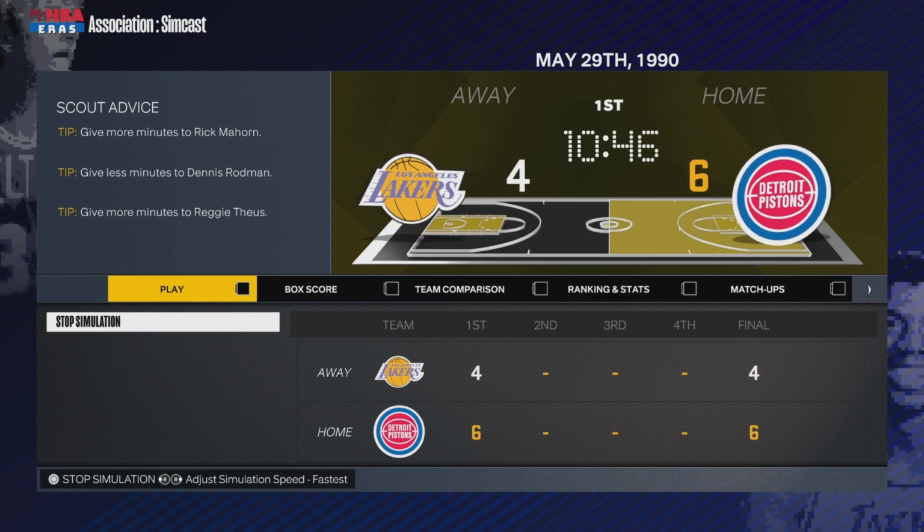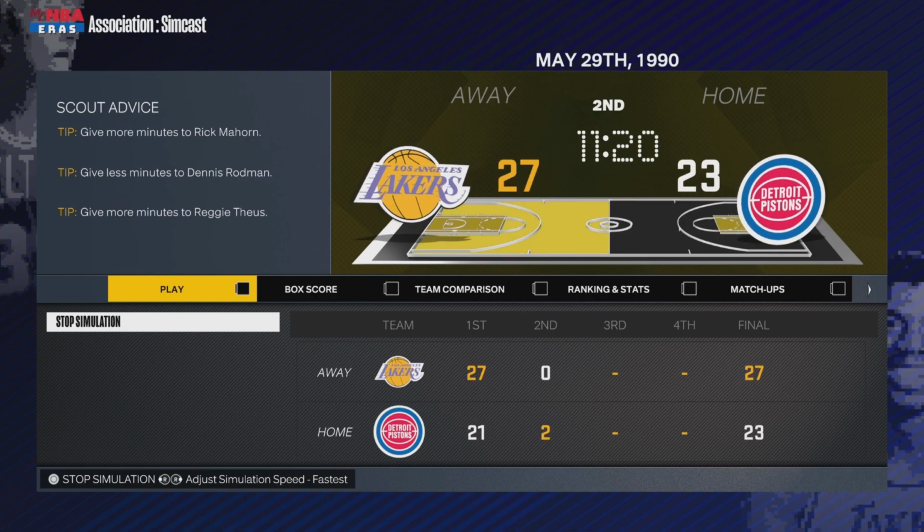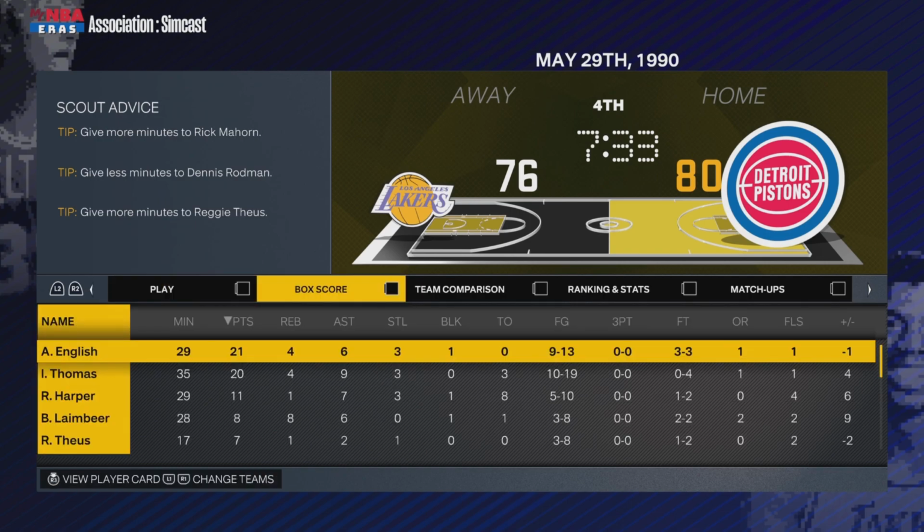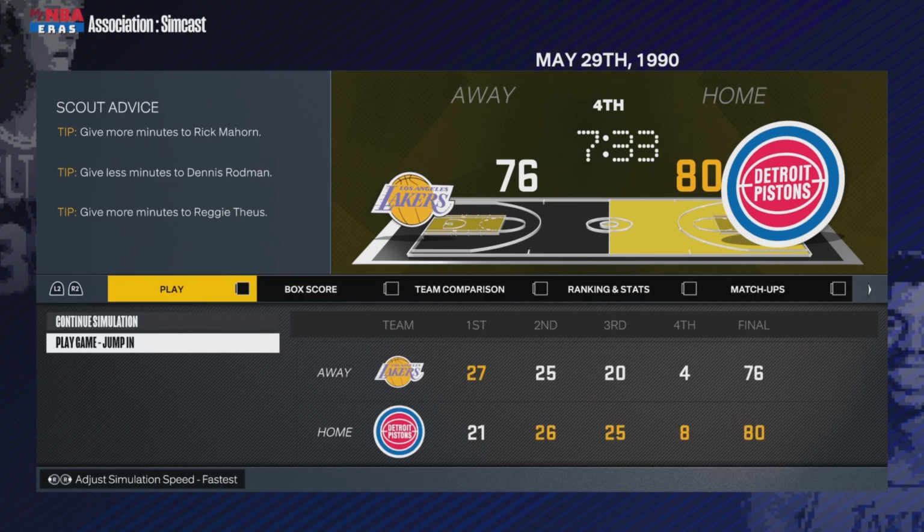Let's move on to Game 2. Still at the Palace, of course. The Lakers have a lead, but the Pistons are keeping things close. Now it's tied, and we should probably jump in before I try to simulate any further. We're going to jump in. 7.5 left to go. Now let's just take it away.